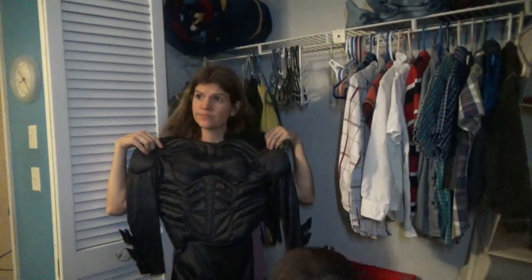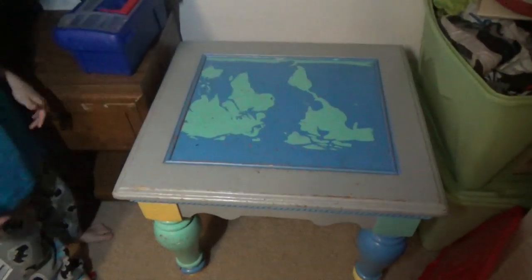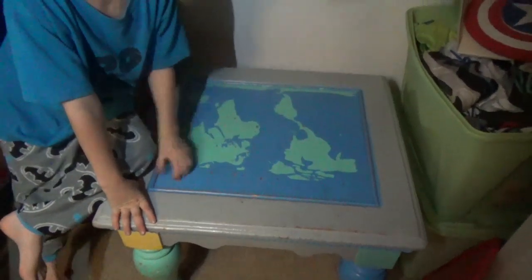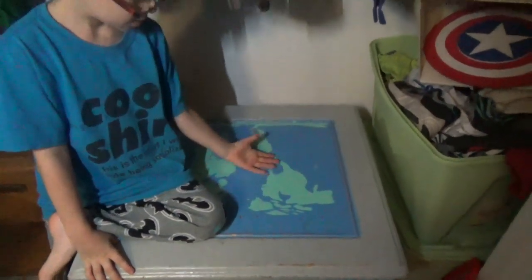Batman. I hate this table. I tried to get rid of it several times. I tried to decorate it. And you painted this yourself. I did. I hate this table. We're gonna get rid of it.